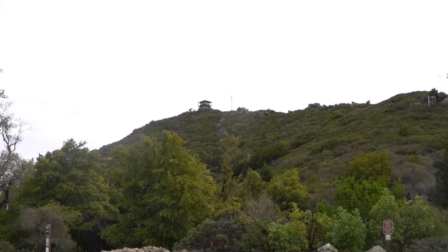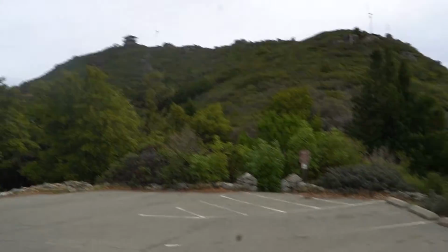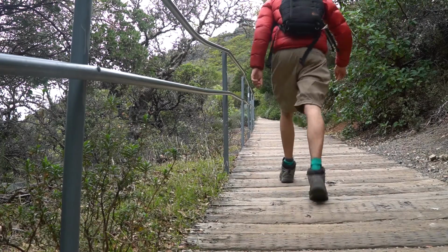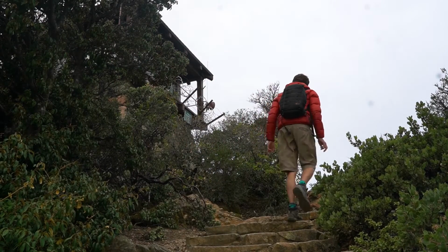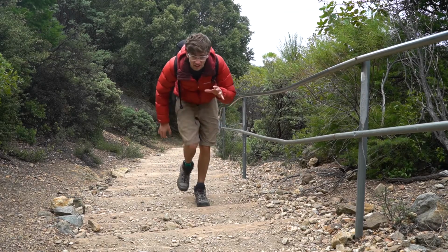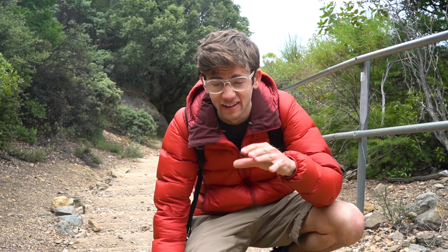So there's a fire lookout point over here, which I think is what I was seeing before. So I'm gonna try and find a way to do that. There it is, there's the summit right there. Just gotta hike up that real quick. I think I've walked up and down more hills for B-roll in this vlog than I ever have in my entire life.